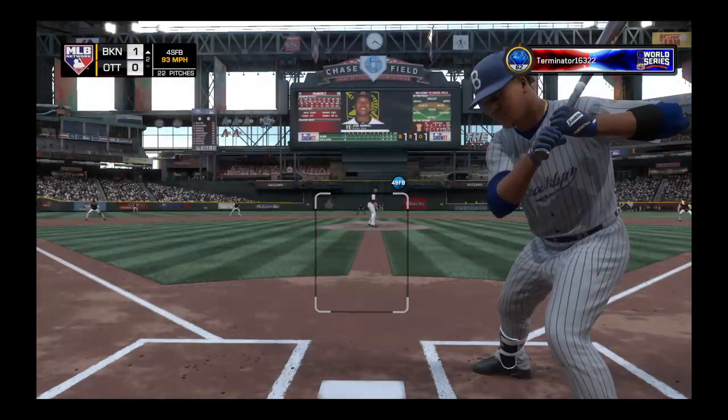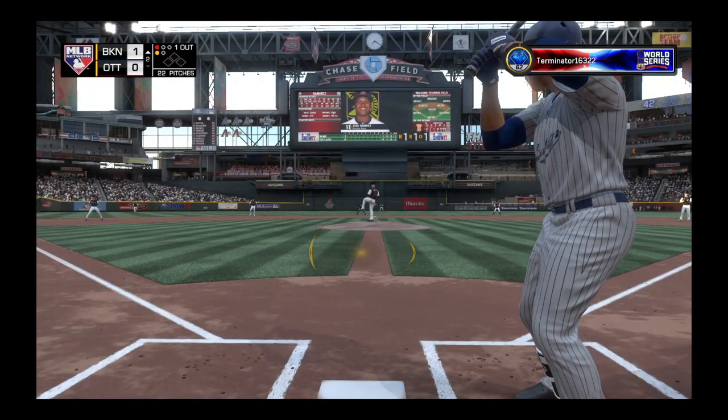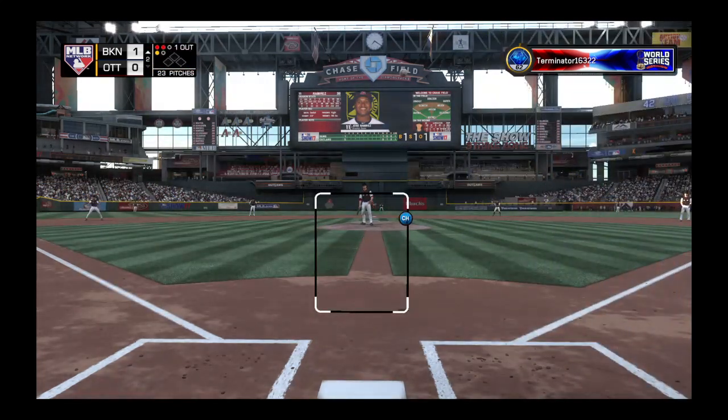Now a check swing, but he holds up in time. Ball 1. Well, you're in trouble at the plate if you fall behind this guy 0-2, so that was a good job to hold up right there. And they'll go off speed here as this pitch misses.